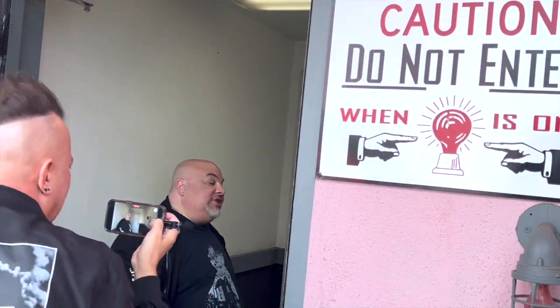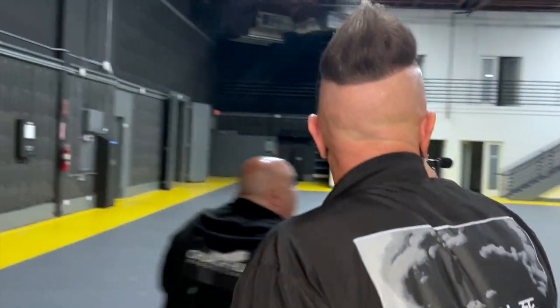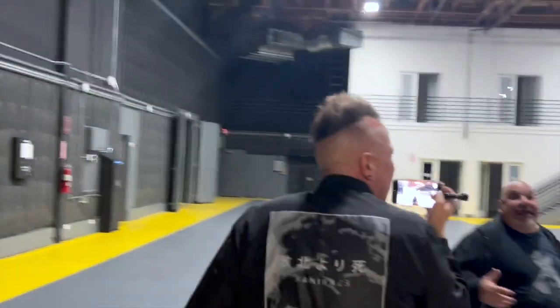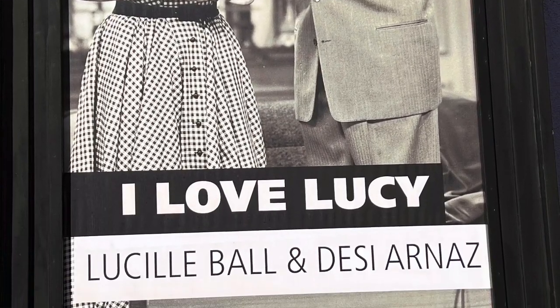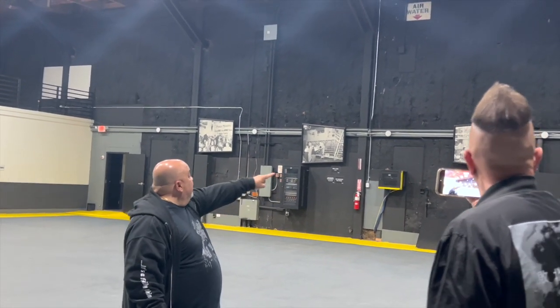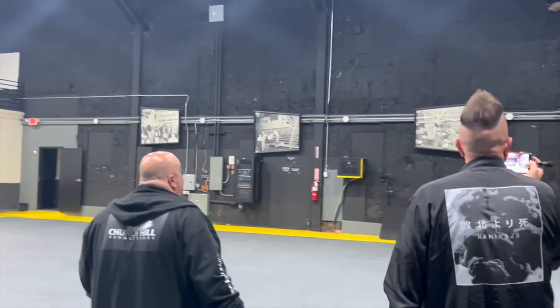And then the stage I'm going to show you now. Come on in, we're going to go to stage 2. All right. Oh, this is so cool. Wow. So, welcome to stage 2, aka the I Love Lucy stage. We are in the middle of where Lucy performed for the first 2 years of their show. There's pictures all around that'll show you what the stage looked like back in the day.